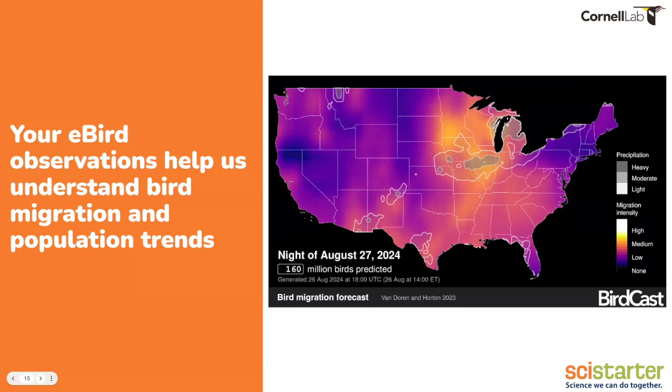And combining that type of weather radar data with actual weather predictions, like where are storms going, which directions are winds going in, what's the temperature, combining all that with eBird data where we know generally what species exist where in the country at different times of the year, we can produce these really fun maps that predict the intensity of bird migration in every part of the United States for every day of migration, really, in the spring and in the fall.